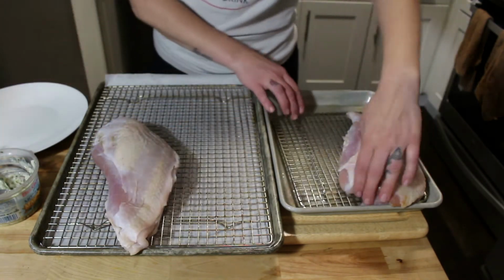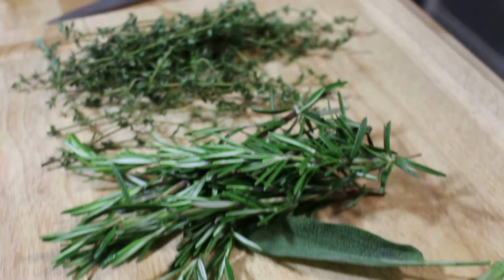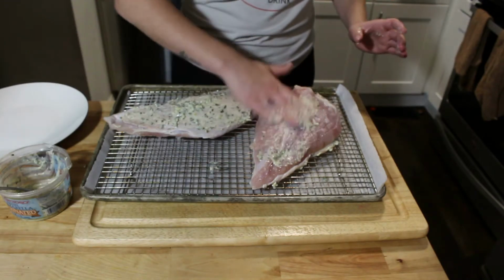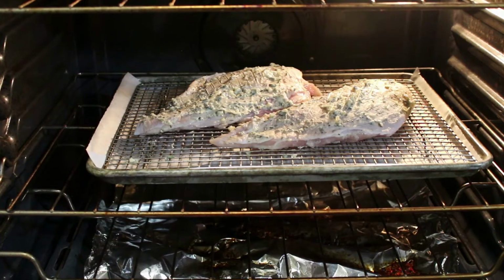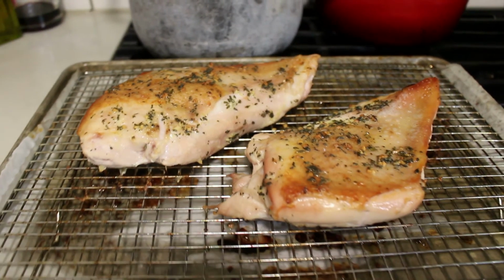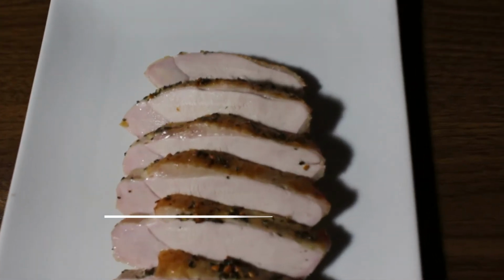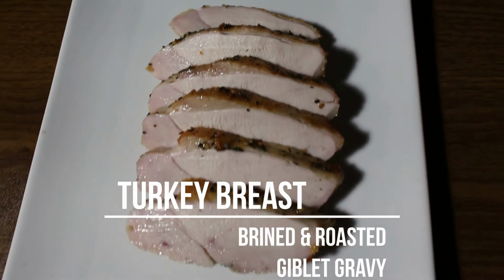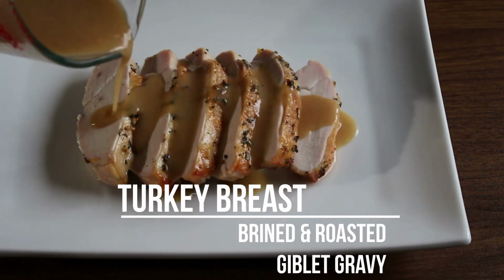Then I rubbed it in winter herb garlic butter, sage, thyme, and rosemary, some garlic, butter, roasted them in the oven just on a rack, skin side up, until they reached about 161, 162, let them rest, and the internal temperature reached 165 after resting. Then I sliced it into slices and I served it with giblet gravy.